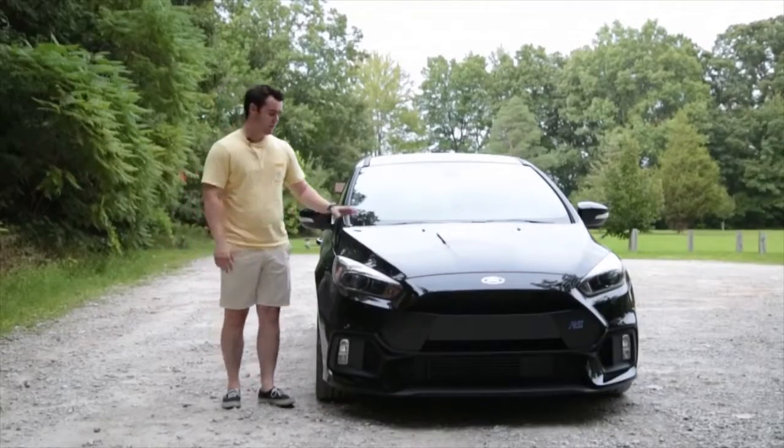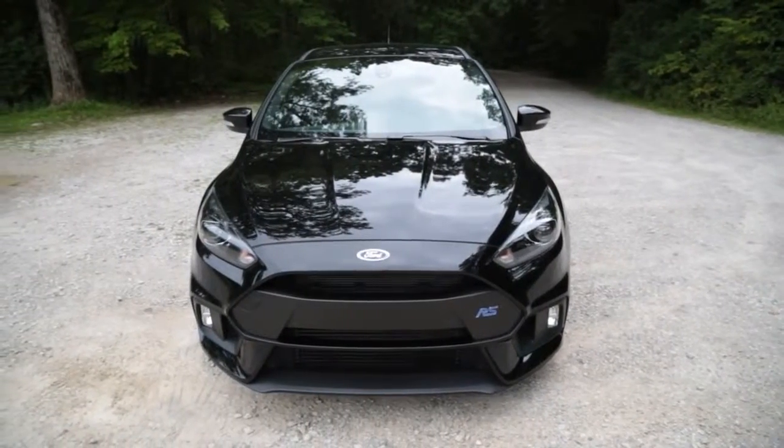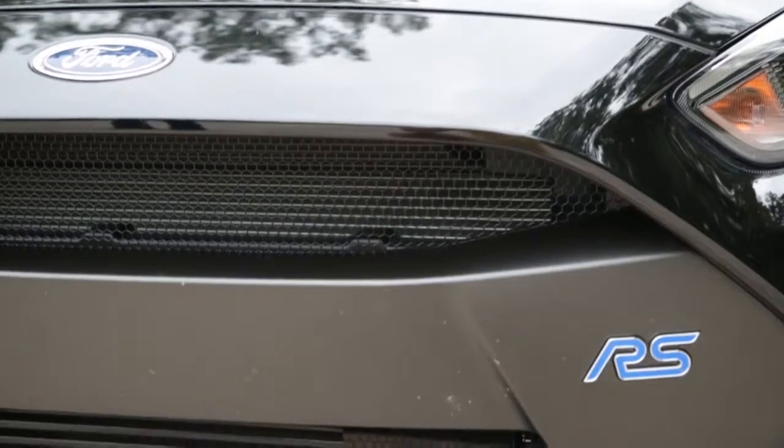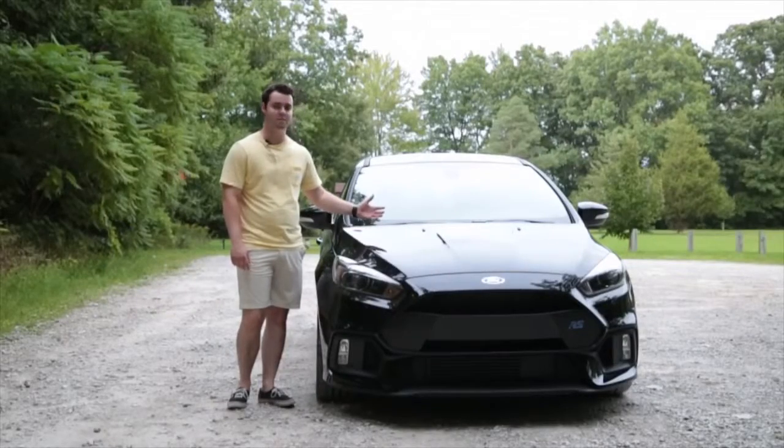This is the hot hatch I've been waiting for Ford to build for years. We drove the ST and it was a great car, but torque steer and the front wheel drive layout had me wanting more. Ford's performance lineup is looking mighty good, so let's see how the RS stacks up.